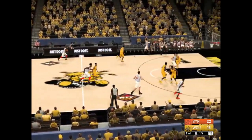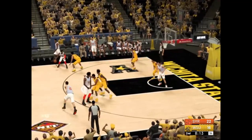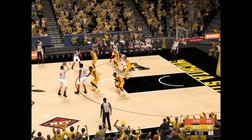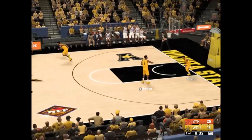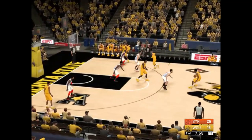Gone 2 of 3 from the field here to open the second quarter. Puts up a 3. Knocks down the 3 ball. I'll tell you, even though he's a question mark from range, you still have to defend him. Gone 0 of 3 and are still looking for that first bucket here in the second quarter.